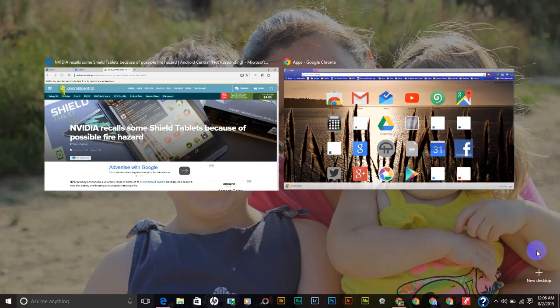Also, what I think is really cool is the new desktop. Basically, you can have multiple desktops devoted to whatever it is you're doing. Let's say you're updating your website and you only want to use the tools that you use for that, whether it be an illustration program or, like I use, Adobe Muse. Maybe you only want things like that on your desktop and you don't want all that other stuff on there.